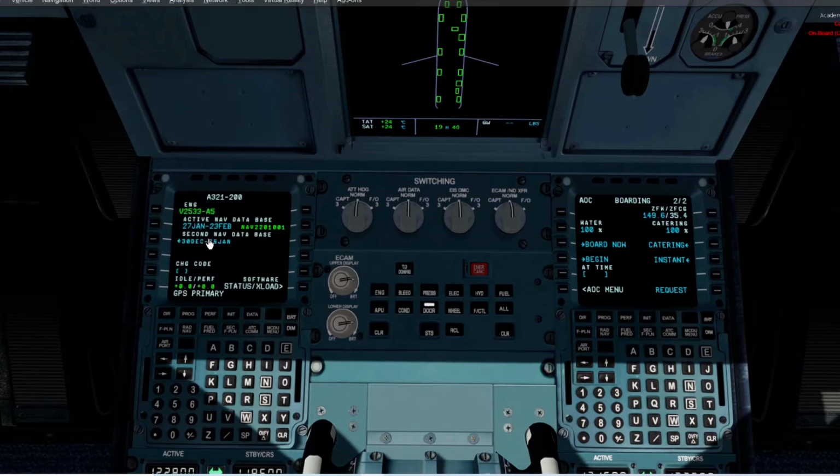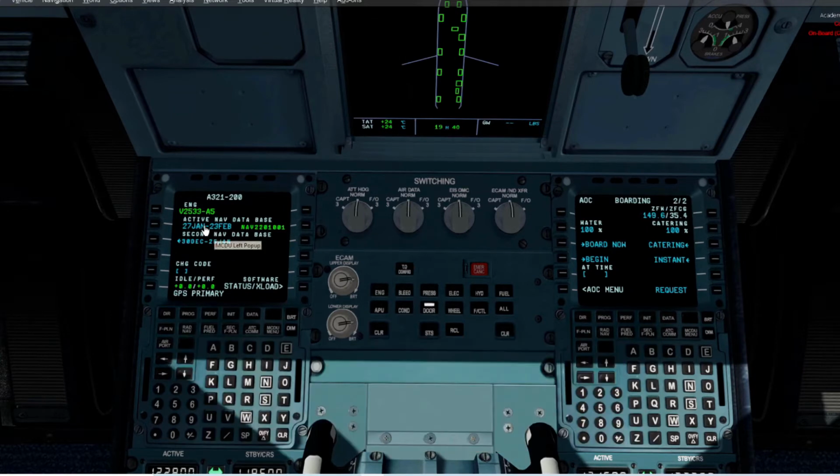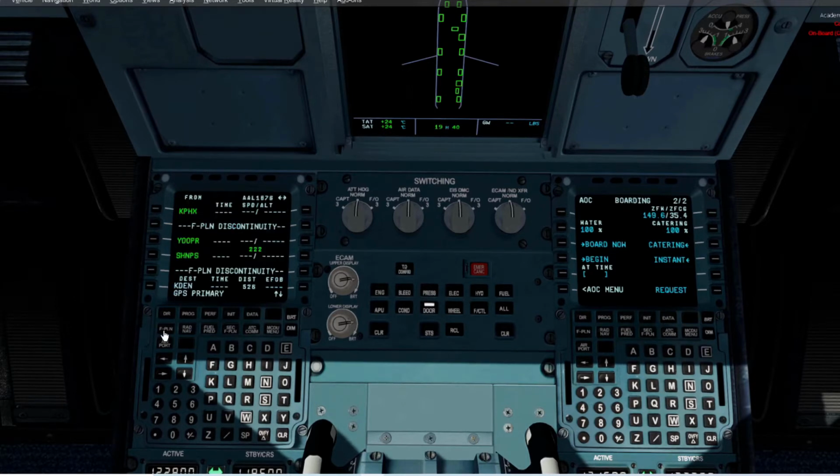Back to normal service on the channel, where I say I need to update my navigation database. And it's only one cycle out. To the init page, so that's already populated in there. Cruising at 350. We've got our route in there. It's actually quite an easy route there. I'll just bring up the plan again.